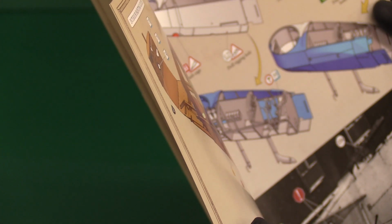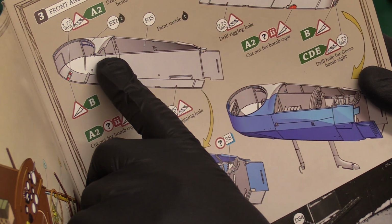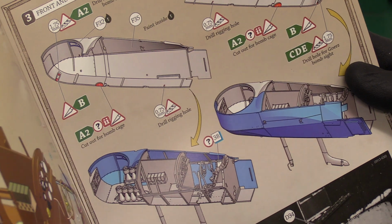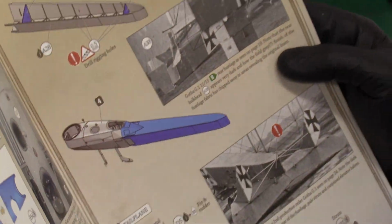Oh, and that would go in where? That would come in here, wouldn't it? That would come in about there. There. That's interesting. Obviously they haven't found another example. It may have been a unique example.